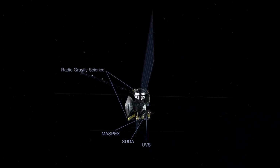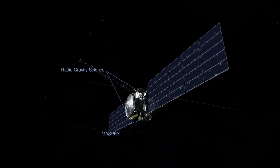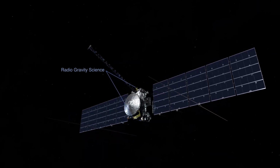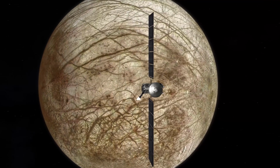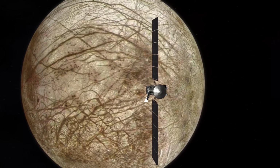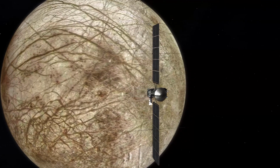The hallmark of Europa Clipper's investigation is how all the instruments will work in sync while collecting data. During each flyby, the full array of instruments will take measurements and images that will be layered together to paint a full picture of the moon. The science is better if we obtain the observations at the same time, Pappalardo went on to say. What we're striving for is integration, so that at any point we are using all the instruments to study Europa at once, and there is no need to have to trade off among them.